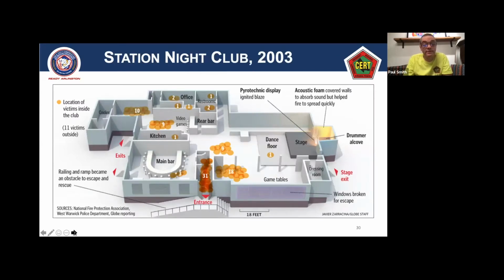Okay, here's another nightclub fire as another case study. You may remember this one happened in Rhode Island in 2003. We use this to illustrate the connection between recognizing a threat and responding quickly. In this case, the fire started when a pyrotechnic display on stage ignited acoustic foam. It's shown on the right in the picture. Afterwards, survivors said that at first people didn't recognize it as a serious threat because they thought the flames were just part of the show.